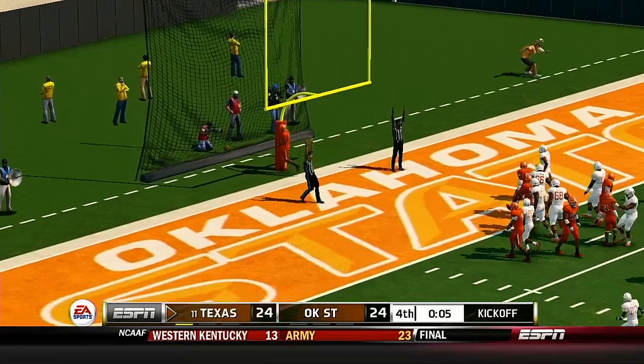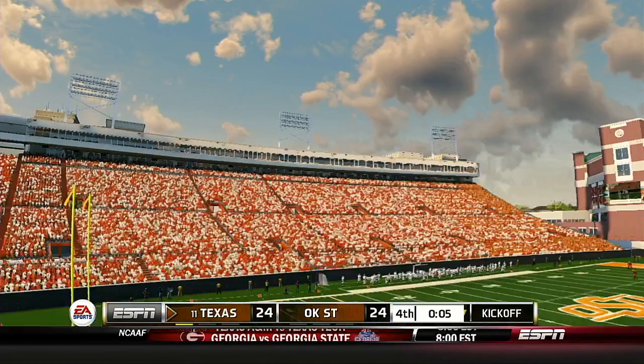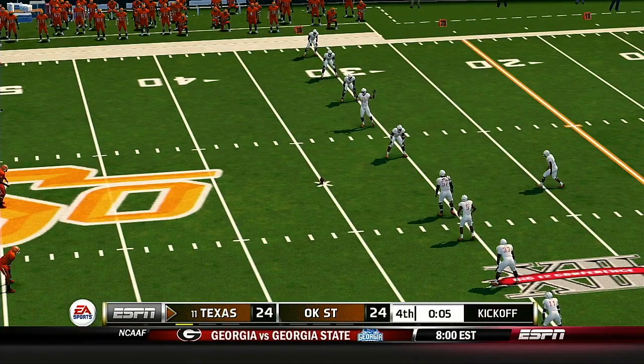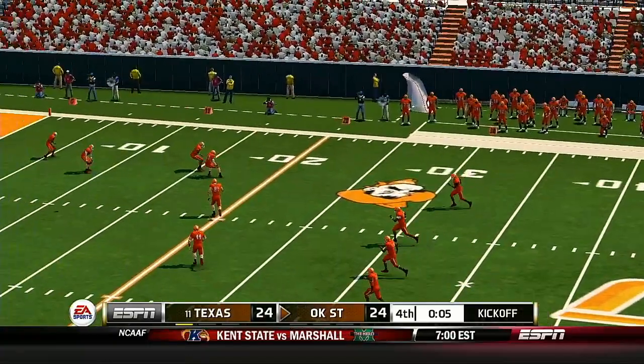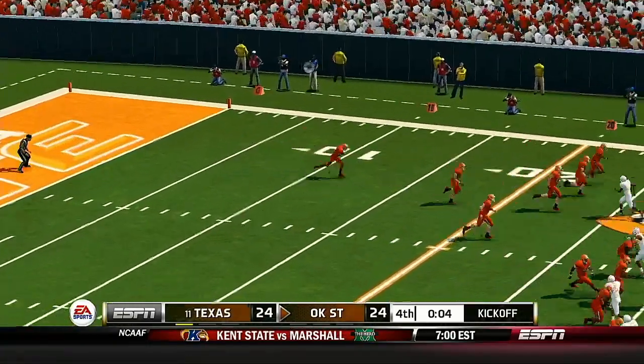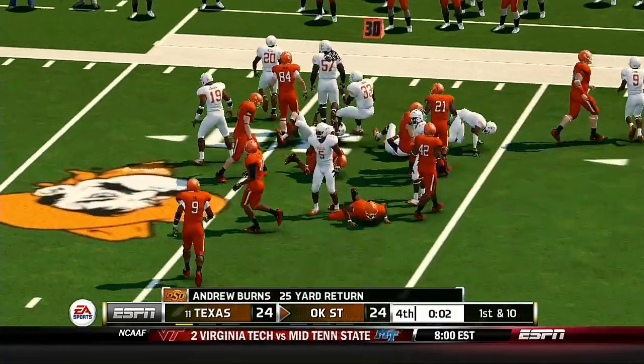Here's the PAT to tie this thing up. He got it! Late in the fourth quarter, and with that score, we are now tied. And the way things are going, we might be going to an extra session or two. Campbell, ready to kick. He'll return it from the six. He's out to the 30.